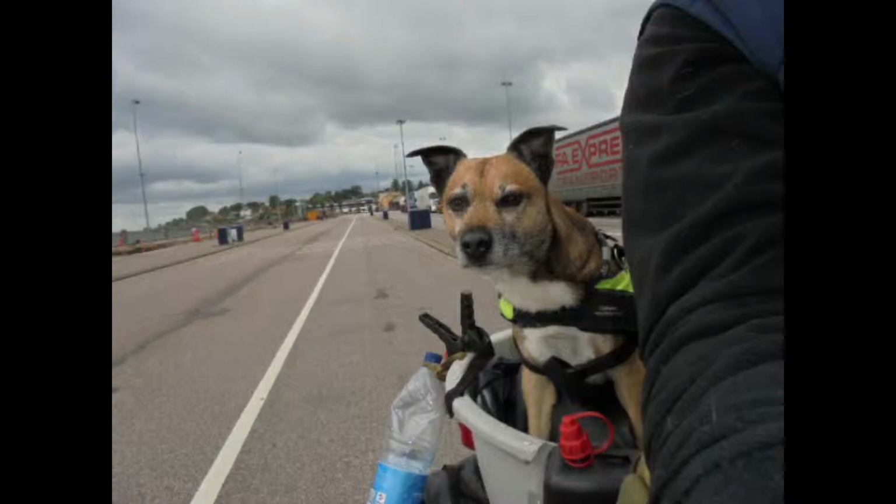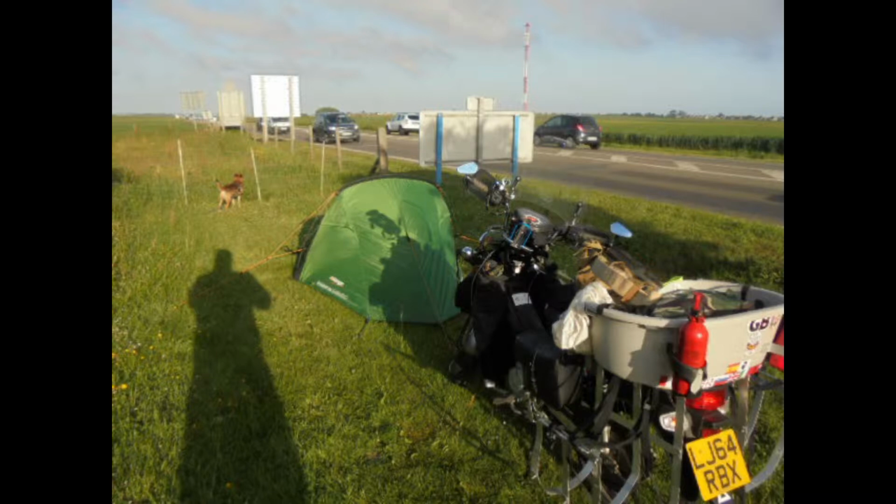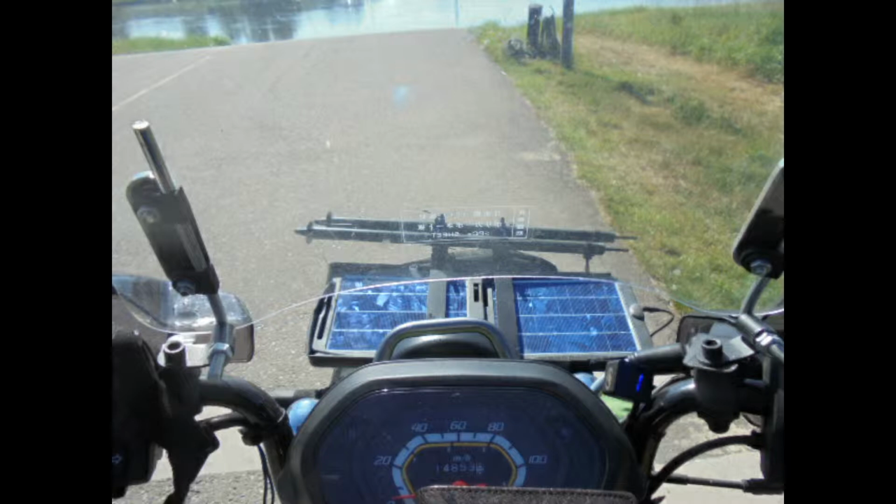This is our first campsite in the New Forest, heading towards Brighton here. That's Max the dog in the back. And this is Dieppe in a lay-by. We camped there about 1 in the morning and were woken up by the commuter traffic.